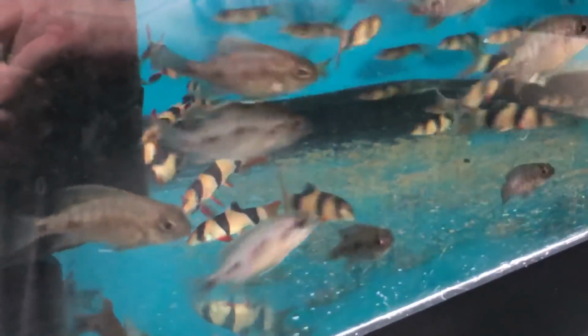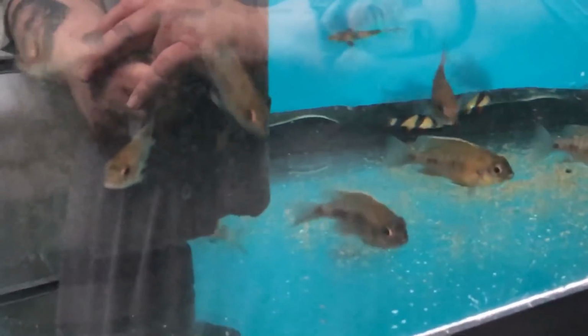I love clowns. What do you think about putting clowns with cichlids? I think it's a great idea. I've had them. I had 3 with mine forever, and they did great. They thought they were cichlids. They would eat from the top.